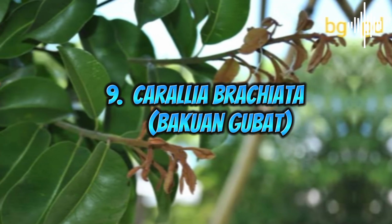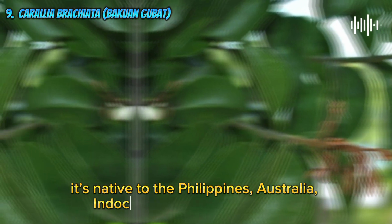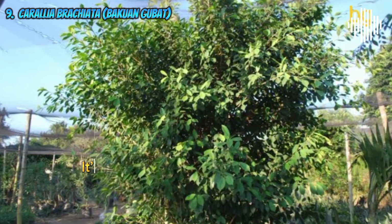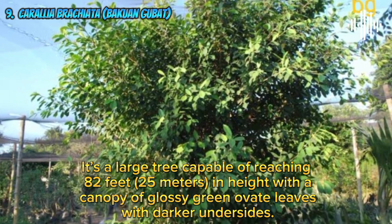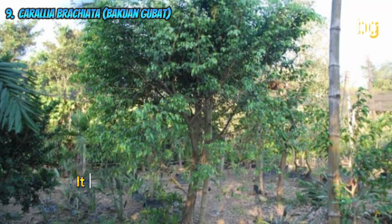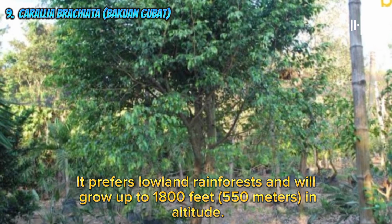Number 9. Coralia brachiata, Bakuan Gabat. Coralia brachiata sits in the Rhizophoraceae plant family. It's native to the Philippines, Australia, Indochina, and most of Malaysia. It's a large tree capable of reaching 82 feet, 25 meters, in height with a canopy of glossy green ovate leaves with darker undersides. It prefers lowland rainforests and will grow up to 1800 feet, 550 meters, in altitude.